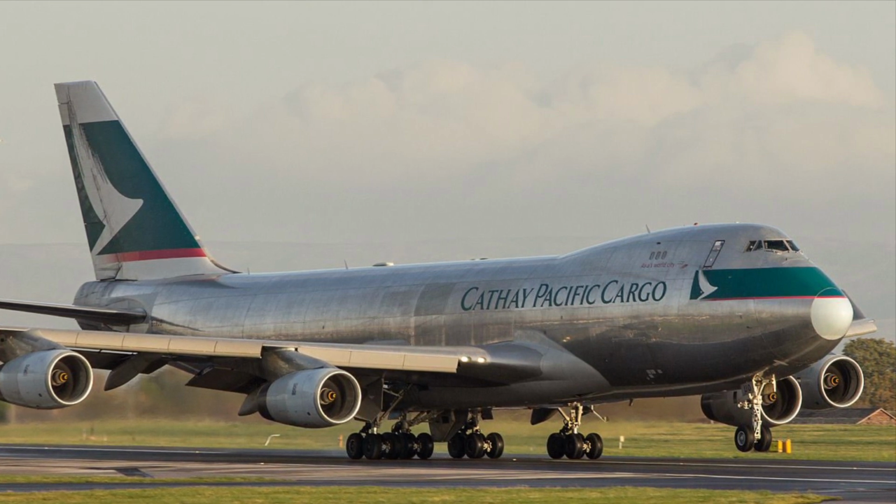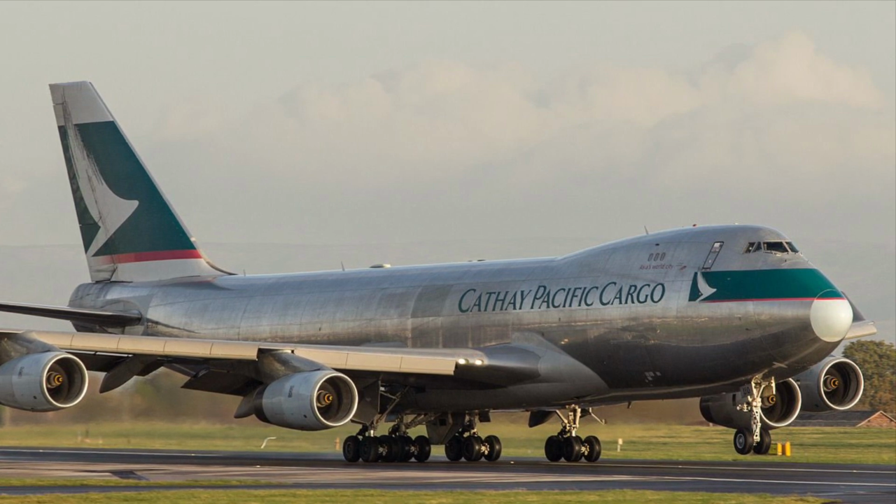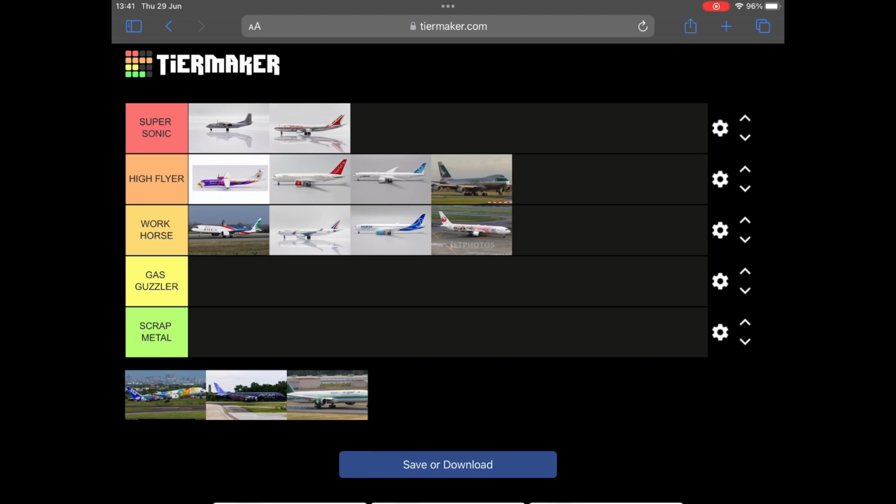I think this will look lovely in this silver bullet scheme, and I'm going to high flyer it. I'm not going to supersonic it because the model hasn't arrived and it's a long way out in the future, and that's again a problem. But it is going to be a model that I'll be looking out for. Hopefully it will get out sooner rather than later.